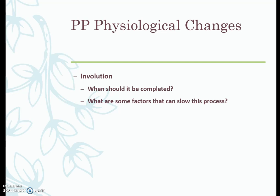Other reasons could be because of retained products. Maybe there was some part of the placenta, part of the membrane, something that was left behind did not come out at the time of delivery. Other things that can slow the process, moms who go home and do too much. We don't tend to see this as much with the first-time moms because they're able to go home and take care of themselves a little bit better because they've only got just the baby to worry about.